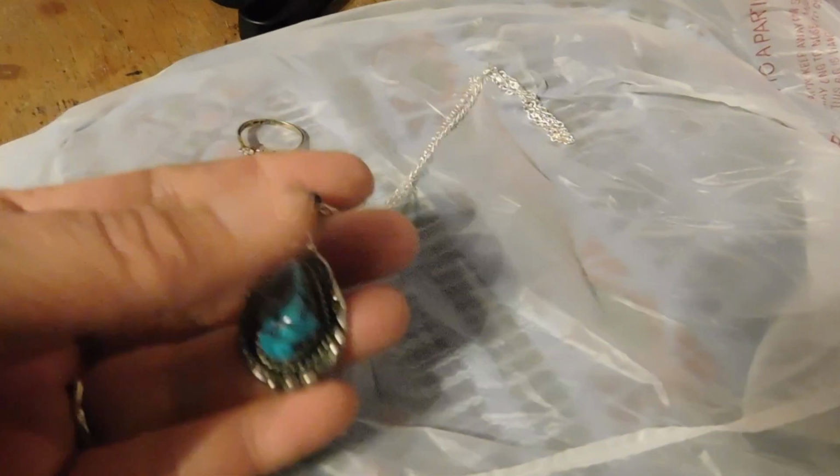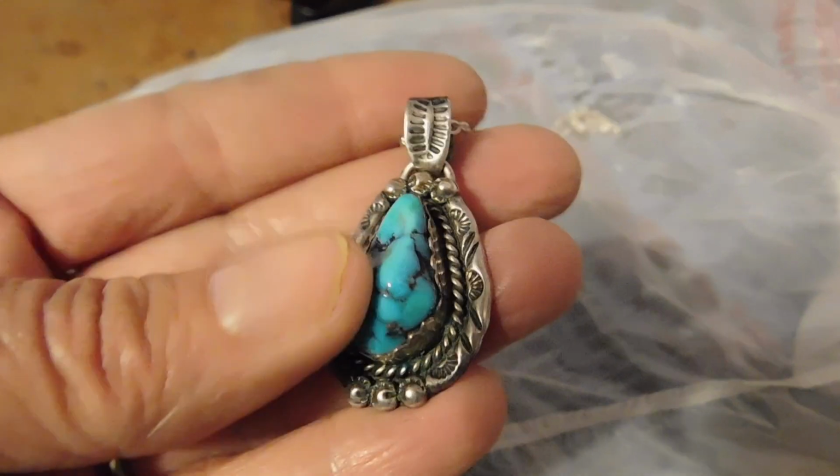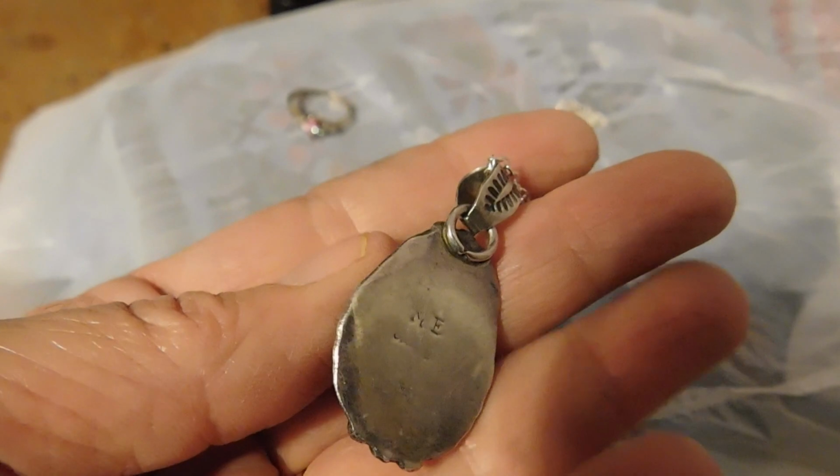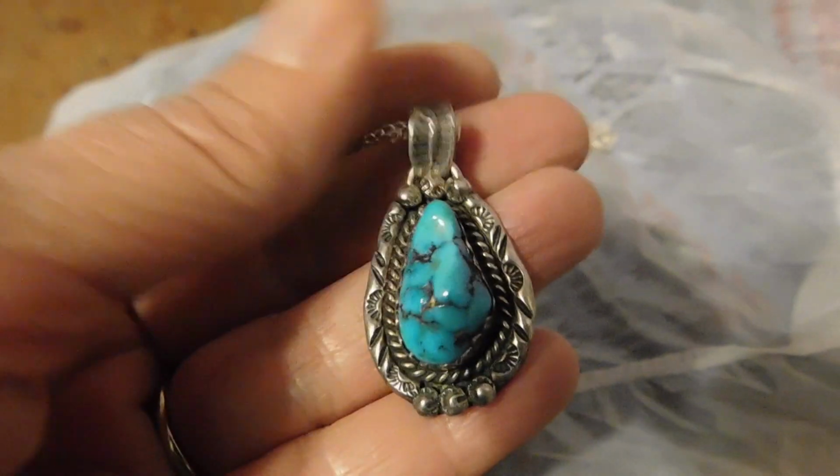Okay, so here is what I'm packing up tonight to ship tomorrow. We have this lovely turquoise nugget pendant, Native American. It is signed M.E. It's a little hard to see. And that sold for, oh dear, it's in foreign currency. 5,000 somethings. It's going to Japan. I'll let you know in a minute.